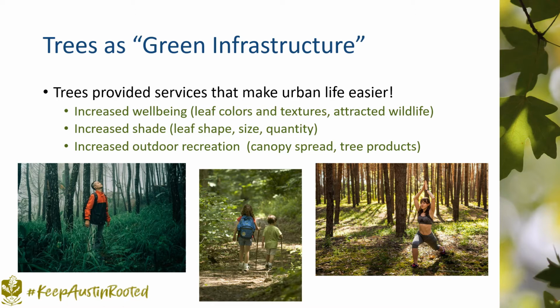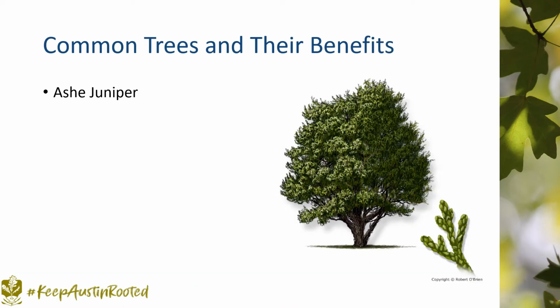The temperature reductions mentioned on the last slide and the shade that they cast can reduce cooling costs for houses in town. Windbreaks can reduce heating costs. Green textures can increase the feeling of well-being in people, and on top of improving their health outcomes. Attracted wildlife also enriches our lives. And all of this makes us want to be outside more. Plus, don't forget the bounty of nuts and fruits produced by trees annually. Trees really do make our lives better in countless ways.